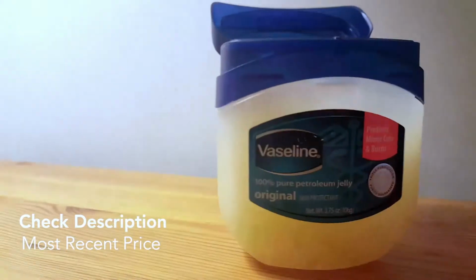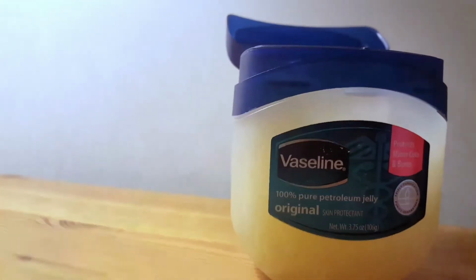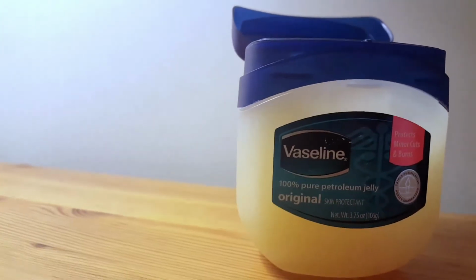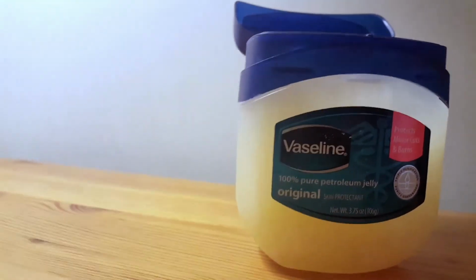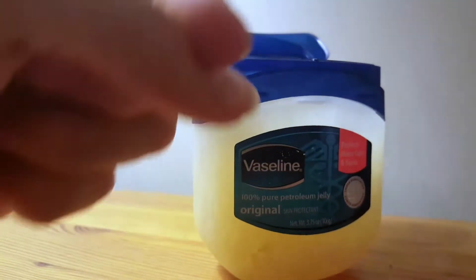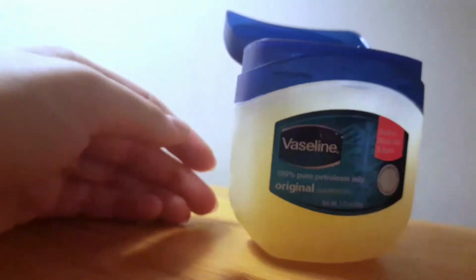I also use it in between my thighs if it's a sweaty day and there's some chafing going on. I also use it on my hairline while I'm dyeing my hair to prevent staining my skin. And I also massage it into my cuticles sometimes to kind of soften my cuticles before a manicure.